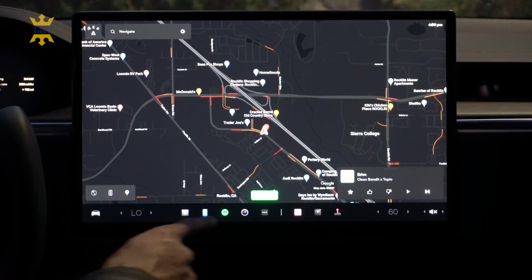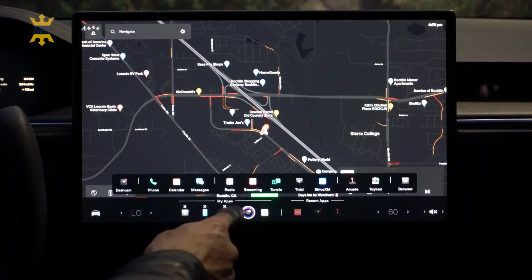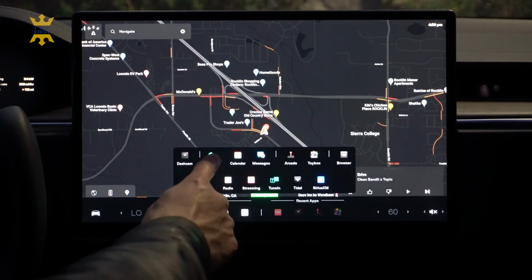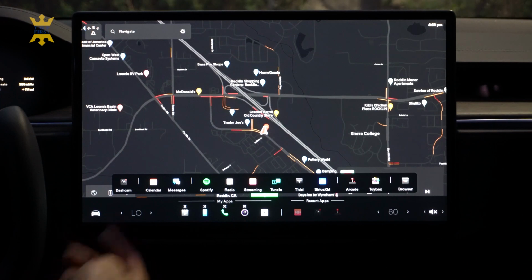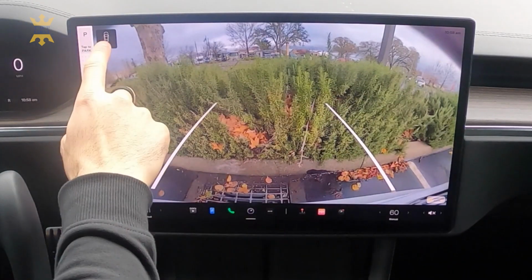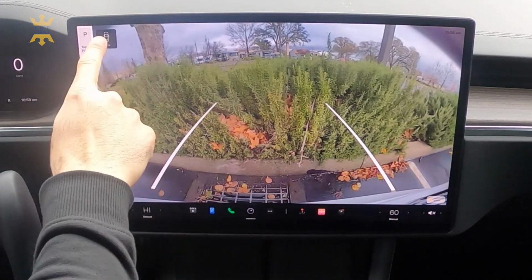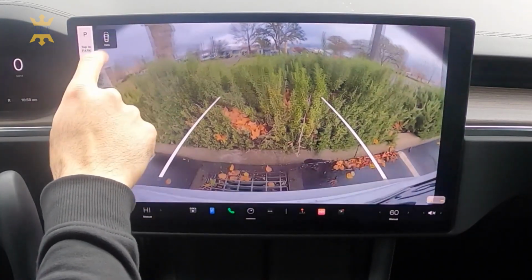Now, something quickly worth talking about is that this toolbar right here is fully customizable. You can simply hold down on any icon you have the ability to remove like this and click and drag how many things you want down here that you primarily find yourself using the most. So this is fully customizable. While backing up, you can actually slide up to unveil the left and the right side cameras, and if you don't like it, you can hide it entirely.